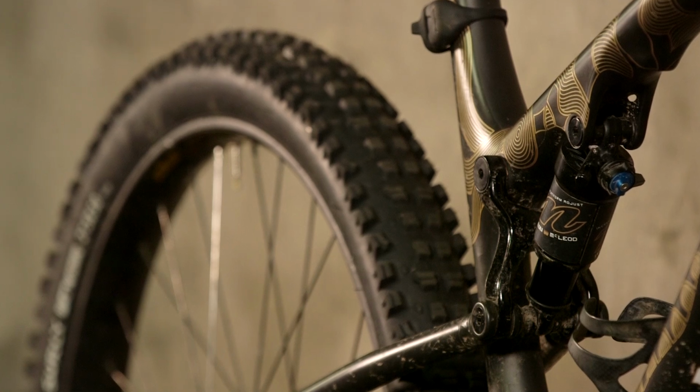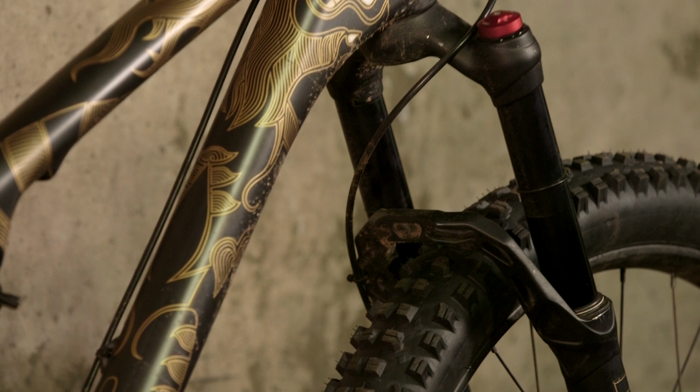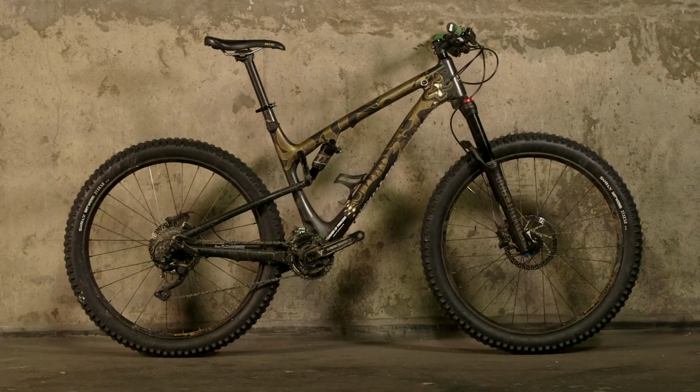Rocky Mountain have built the Sherpa around this growing trend, but as opposed to building a rigid bike, which many people use for simplicity, Rocky Mountain have decided that the Sherpa could be a fun bike, so they built it with 95mm of travel at the back and a suspension fork up front as well.